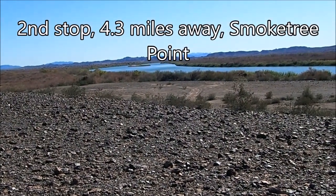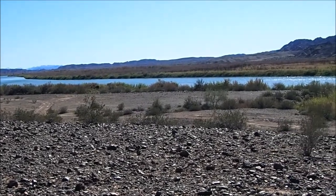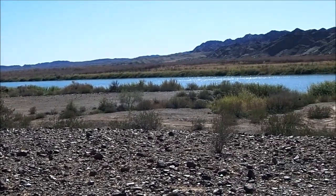Okay, we're at the next stop. This is Smoky Tree Point. And that's the Colorado River.